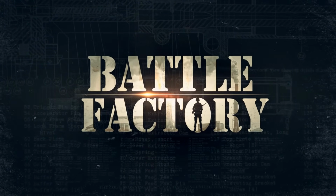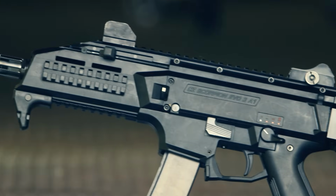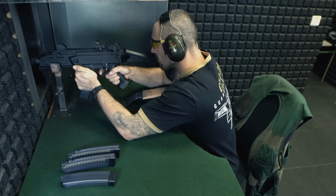Coming up on Battle Factory. A single round or full-on automatic, it's the right weapon for any operation.